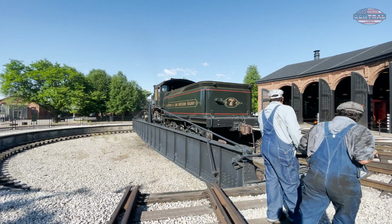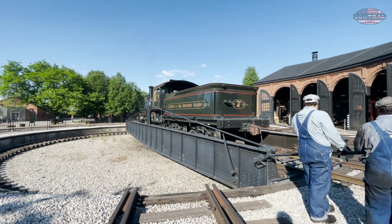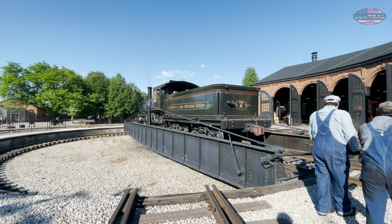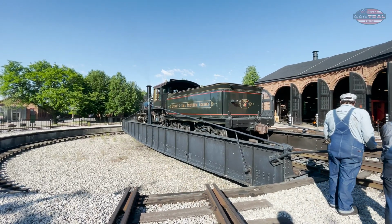With the No. 7 spun on the turntable, the daily routine of getting the locomotive ready for service continues. They will next back down to the ash dump and then head to the passenger cars.